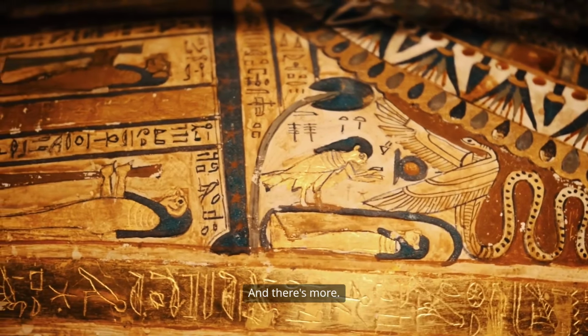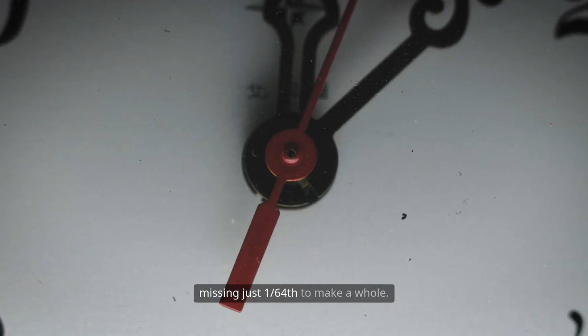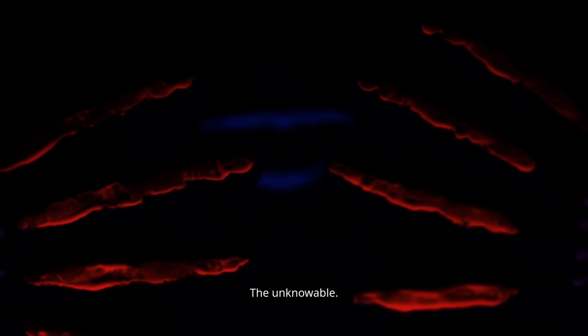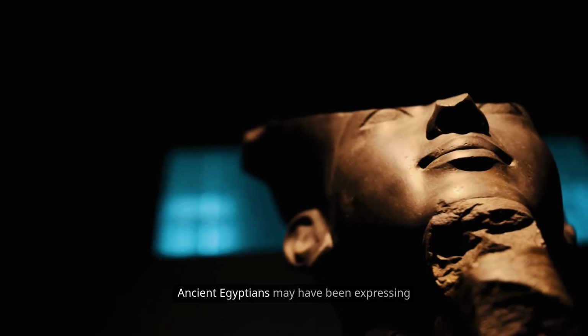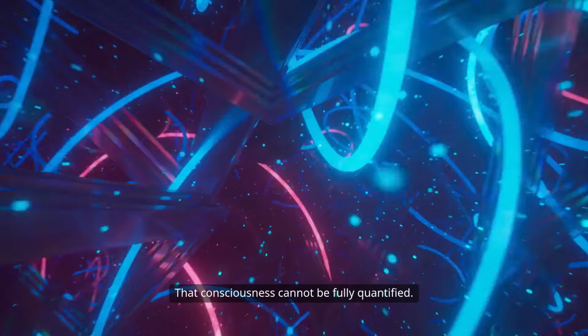And there's more. The eye's fractional breakdown isn't just visual, it's mathematical. The sum of the eye's parts equals 63/64, missing just 1/64th to make a whole. That missing piece? The unknowable, the divine, the spark. Some modern physicists compare it to Planck's constant, the limit of measurable reality. Ancient Egyptians may have been expressing something scientists only now begin to grasp. That consciousness cannot be fully quantified. That reality includes the invisible.